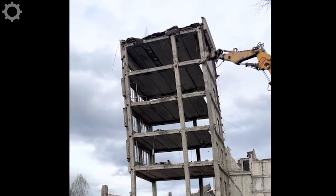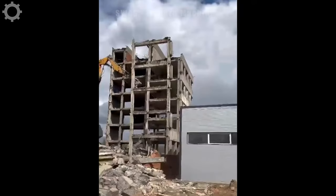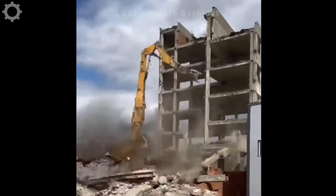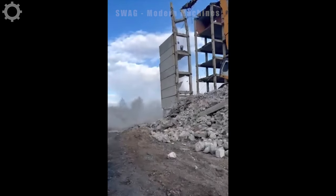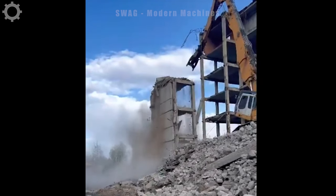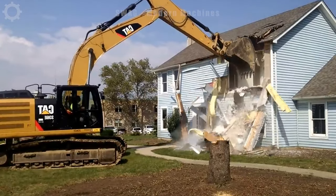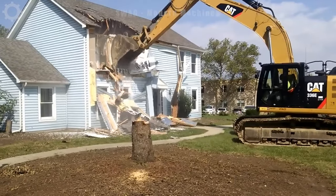Look, the giant demolition machine knocked down the high-rise building with just one gentle push. This house was only built 6 months ago, but they had to demolish it to make a parking lot. What a pity for such a beautiful house.